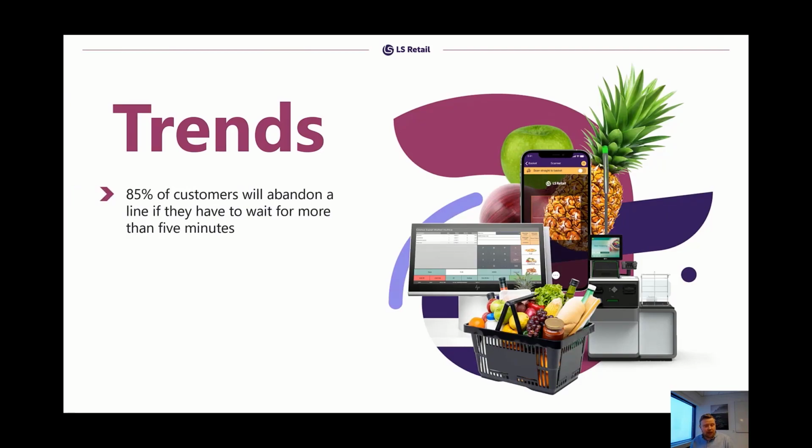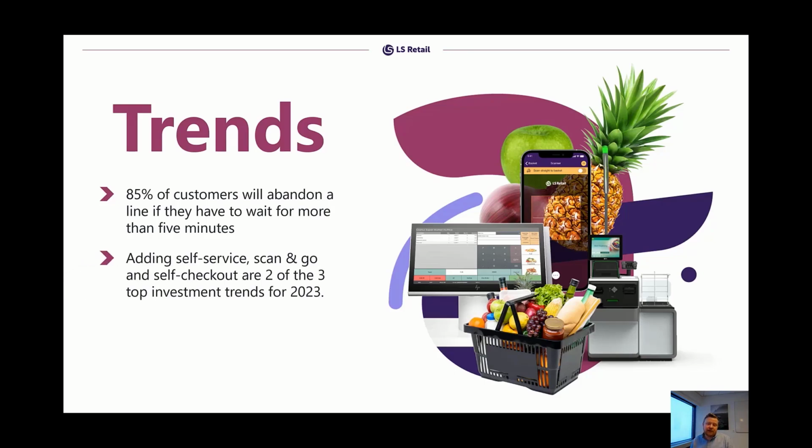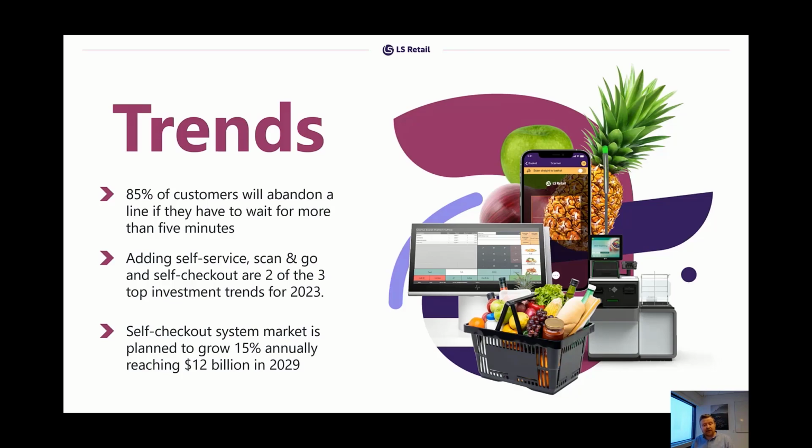We are also seeing other interesting trends in the market. According to a research by Waitwhile, 85% of customers will abandon a line if they have to wait for more than 5 minutes. And according to an exclusive LS Retail Dive market report, adding self-service, Scan and Go, and self-checkout are two of the 3 top investment trends for 2023. And this is clearly supported by a report from Fortune Business Insights that predicts that the self-checkout system market is planned to grow to 15% annually until 2029, reaching $12 billion.